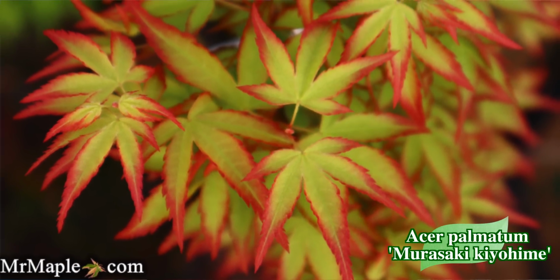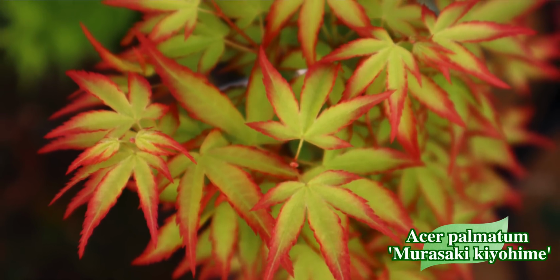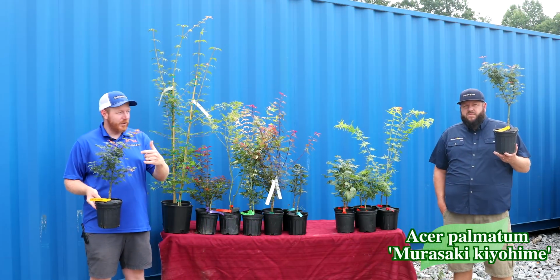I mean, it's a fantastic container plant. You can grow this in the ground too, but it is extremely heat tolerant. That means you can grow this in the shade, but you can also grow this in a more sun setting as well, which is pretty spectacular for a little dwarf Japanese maple.